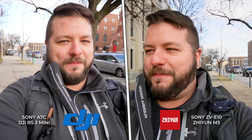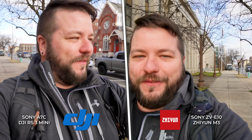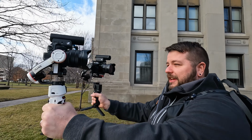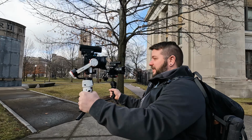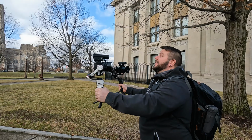This is not the least embarrassed I've ever been, but basically I'm trying to kind of hold these on myself. We'll see what kind of bounce there is, see what kind of feeling you get when you wobble them a little bit. But yeah, let's cut through a park. Oh, could it handle the hard move? I don't know. We're gonna have to see.